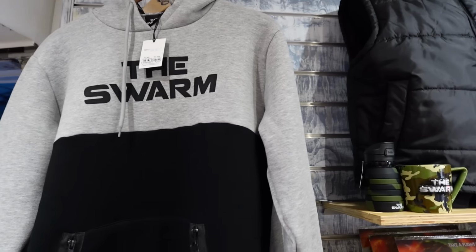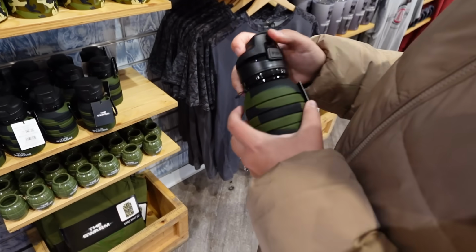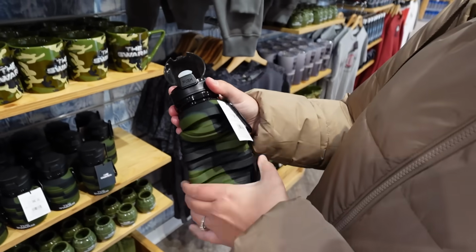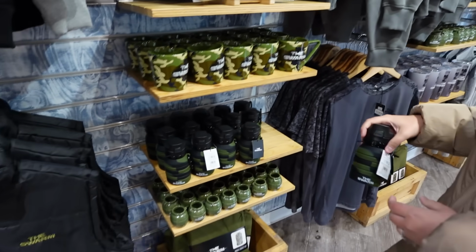In terms of items with the new logo on, there's not loads yet. There's only a couple of bits really. What have you got there? Nice water bottle, but it expands out, look. So when you fill it up, and then when you're done with it, you can make it smaller. There you go, it doesn't take up as much room in your bag.